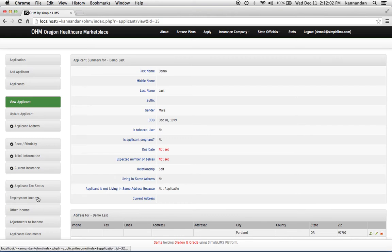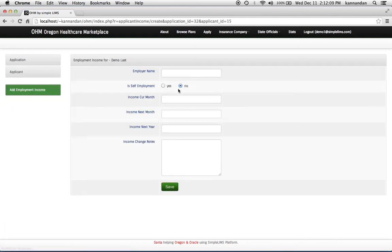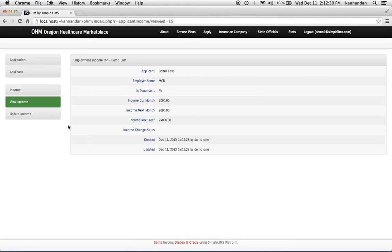And here we're going to be filling out the employment screen. The employment screen that we are doing here is, you fill out your employment. Let's say you're working for McDonald's, and you're making $2,000 a month, and next month is also the same, and the income change is nothing. So next year is going to be 24,000. You fill that out, and then you go back to the applicant.